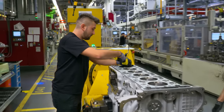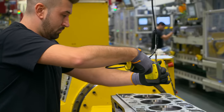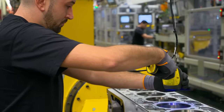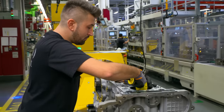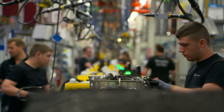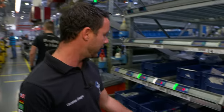Every piece that is mounted on the motor has its own article code, which is stored in the system. Before they are mounted, the employees scan the pieces and check to see if they are the right ones for that motor. All the pieces must be mounted, otherwise the AGV will not transport the motor to the next station.